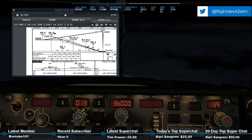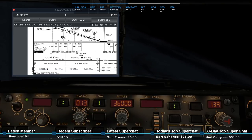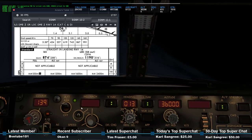It's 3.5 degrees, so it's a little bit steeper than the standard approach there. I don't know if that's because there's some sort of terrain there. And you can see here for the localizer approach, so glide slope out, we need to set the minimums of 1190, so it's quite high above the ground there.